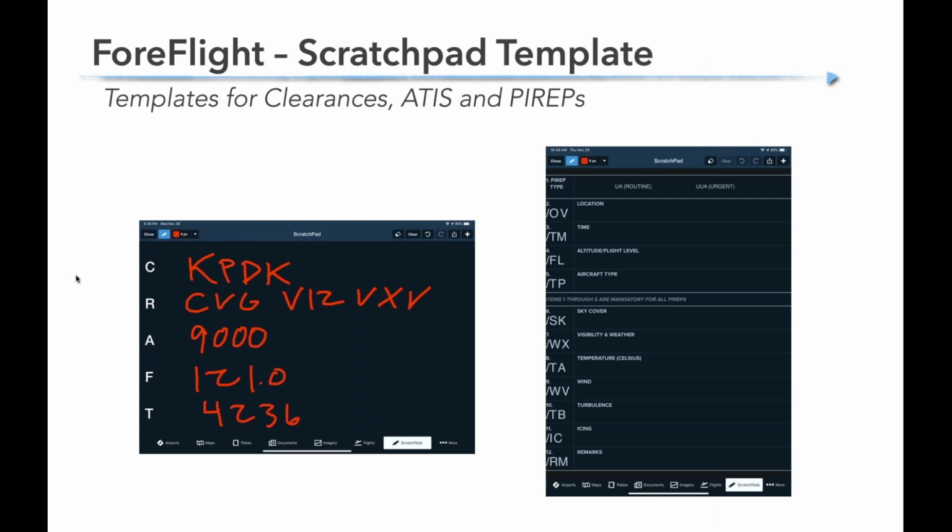ForeFlight also includes some nice templates for your clearances or PIREP alerts. Again, you can use your fingertip, you can use a stylus or the Apple Pencil. As you get towards the Apple Pencil, your writing gets a lot more precise, as we'll say, but nice features there for taking notes in flight.